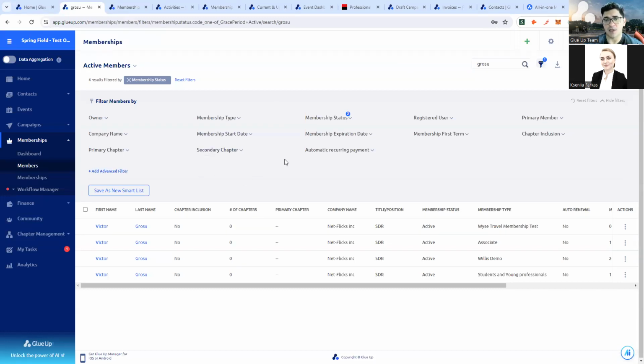So with regards to that, again, in terms of having a very targeted approach on communications or event invitations or any other activities that you want to communicate to your members, you can have a very, very targeted approach to making sure that you're sharing the right type of information to the relevant people. Now, an idea of a corporate membership or a corporate member profile would be with Victor here as an associate membership.